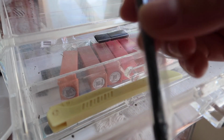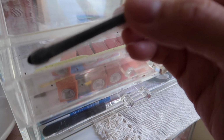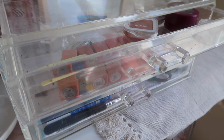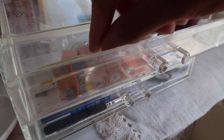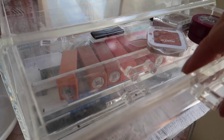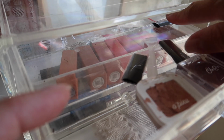What is this? I think this is from Wet n Wild. Wet n Wild palette, so I'm not sure. Just keep it. This, I did love this to shape the brows. It's been with me for a long time. This is also from Wet n Wild, blushes. Where is that?